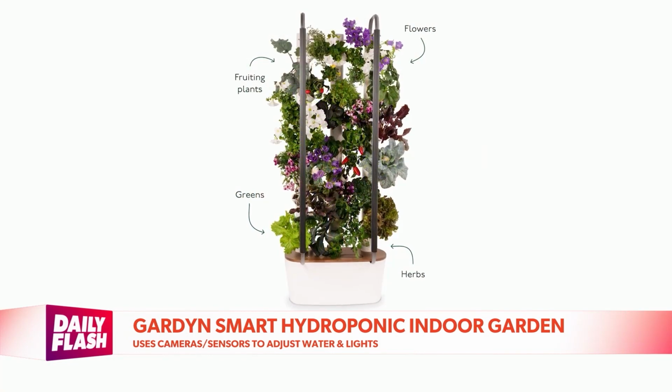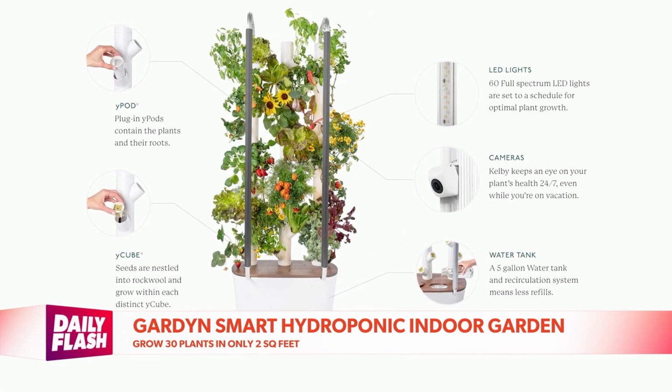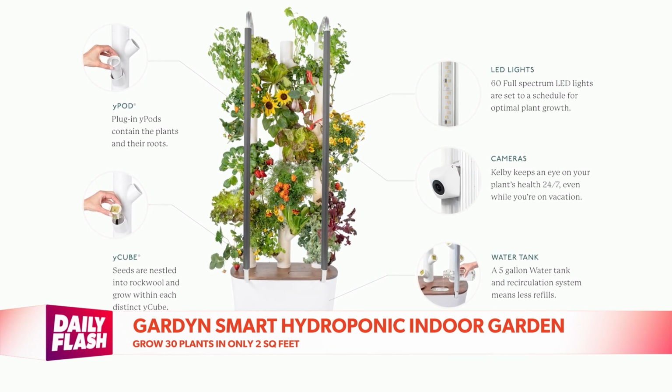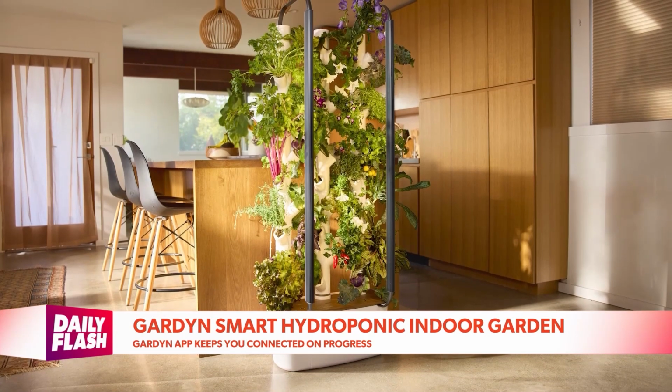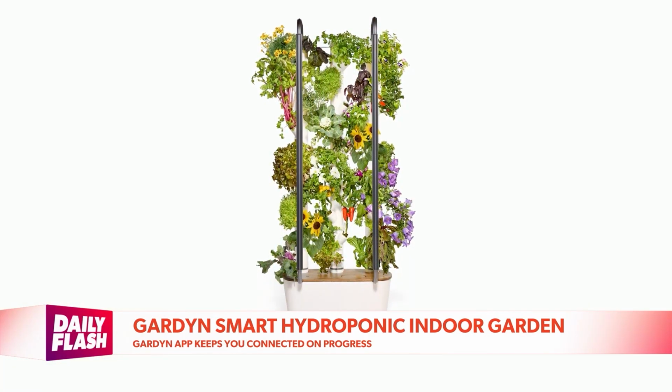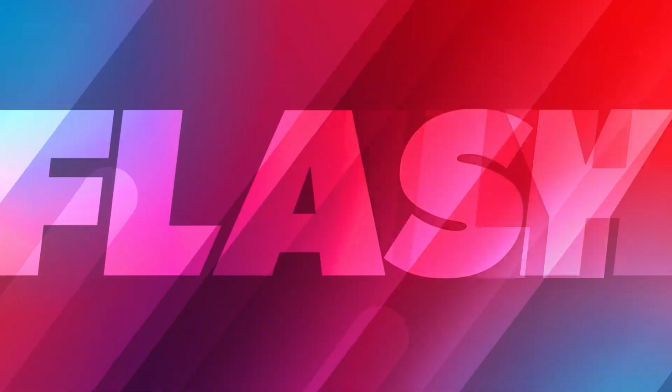So you choose, yeah, you can choose from more than 100 non-GMO varieties of flowers, fruiting plants, greens, and herbs. And the multiple sensors are controlled and monitored. They track temperature, humidity, water, and growth rates of every plant. The Gardyn app keeps you connected on the growth progress and offers suggestions. And it supports a healthy lifestyle, Andrea, which I love about it. It's organic, preservative-free. It's a garden that blooms 24/7, 365. And of course, celebrating mom is good for every season.